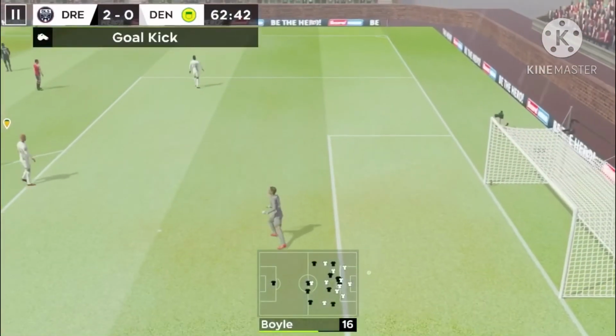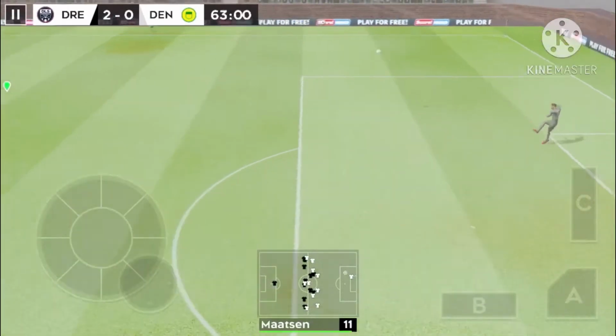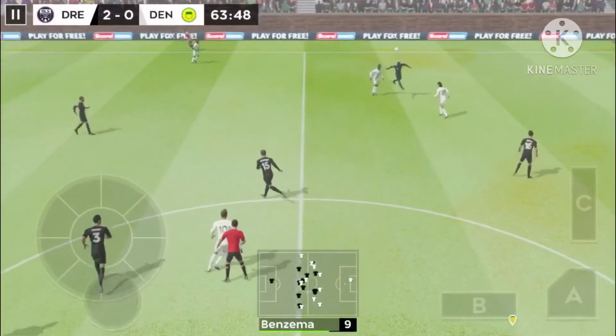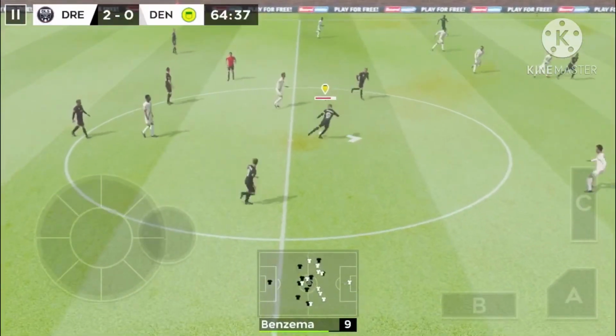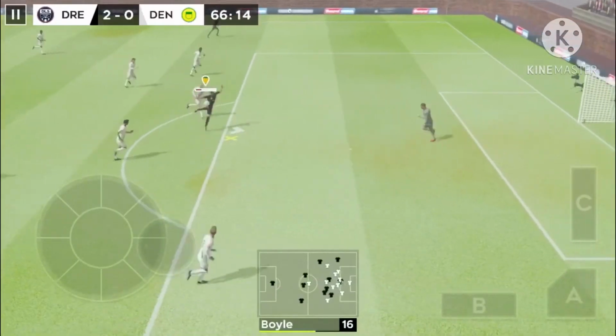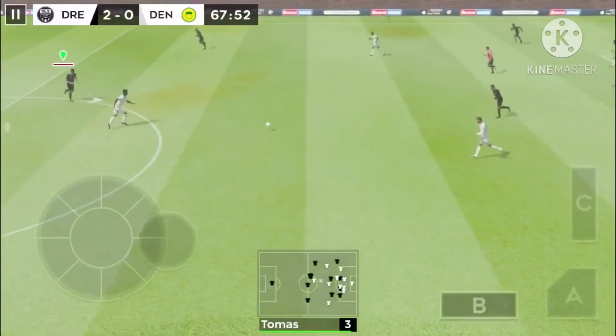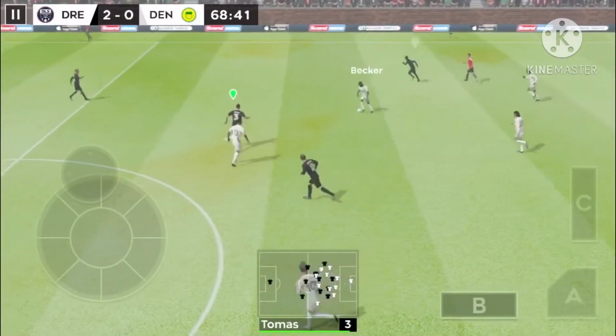Benzema! I'll be disappointed with that effort. The keeper hits the goal kick long. Striker's ball. He's onside here. Here's the shot. Oh, he's hit the woodwork. Booted clear. That's good link-up play.